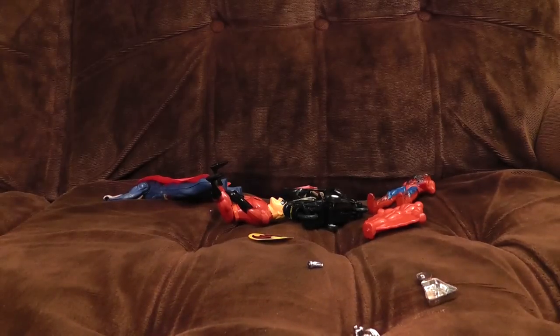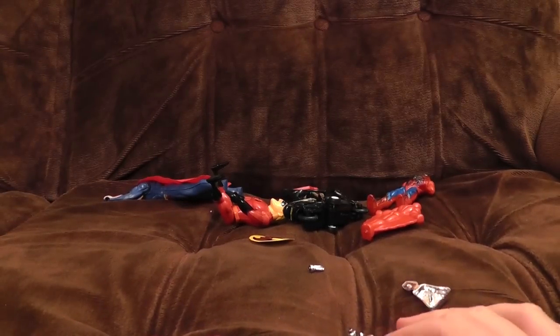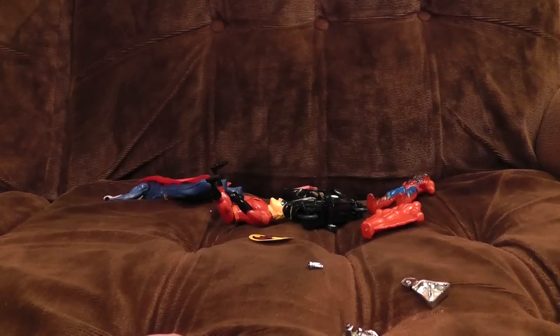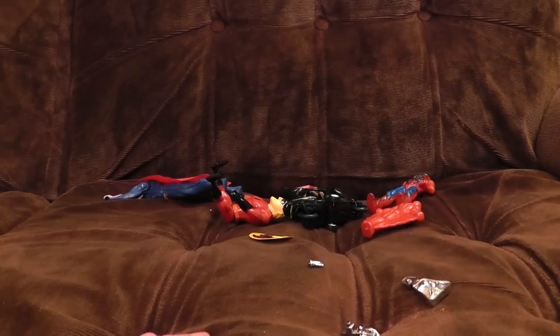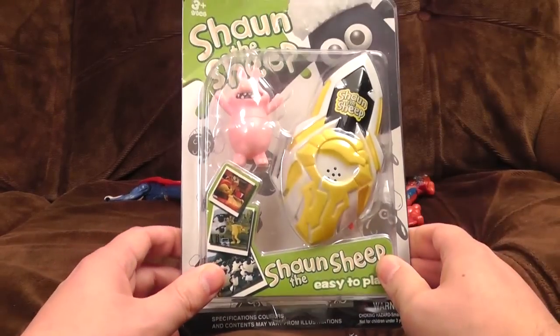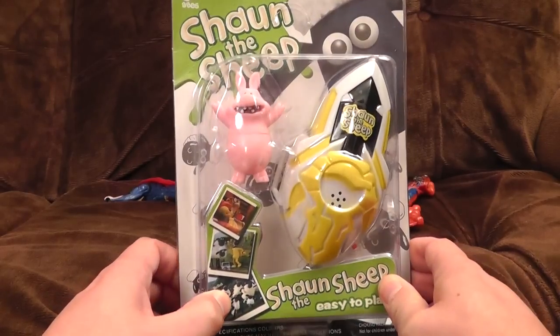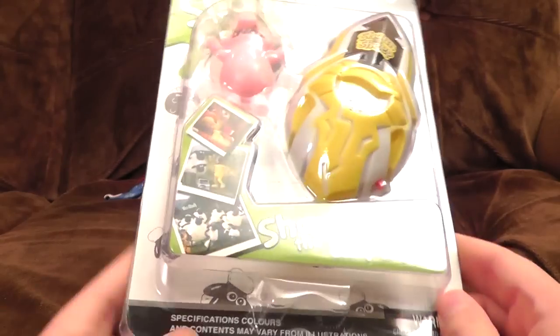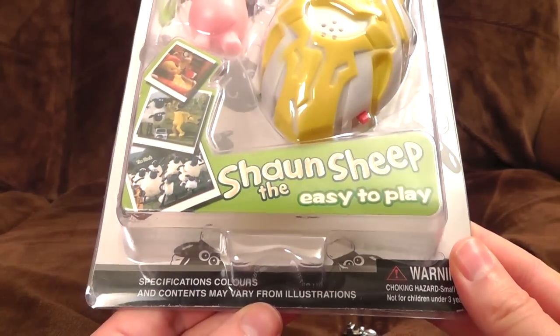How about good old Shaun the Sheep? If you don't know what Shaun the Sheep is, it's like an animated claymation-y sheep thing from Aardman Productions, I believe, and it's like a spin-off from Wallace and Gromit. And hey, look! Here's some Polish versions of the figures, which are completely and utterly unauthorised. You see, they look fairly realistic, don't they? You know, Shaun the Sheep, easy to play. Okay, that's an odd thing to put. Specifications, colours and contents may vary from illustrations.